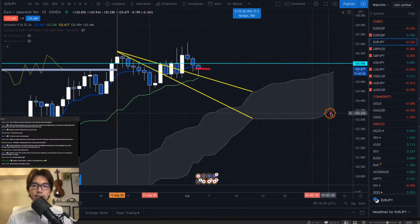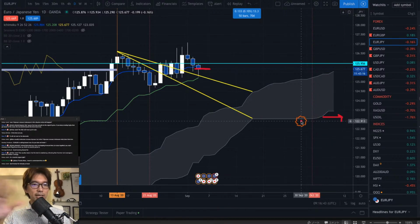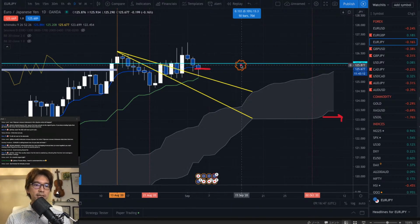First of all, the Senkou span B is flat. So in the long term, this is ranging, right? In the long term, this is ranging. There's no direction in the long term. And in the midterm, this is uptrending, right? Kijun-sen shows uptrend.